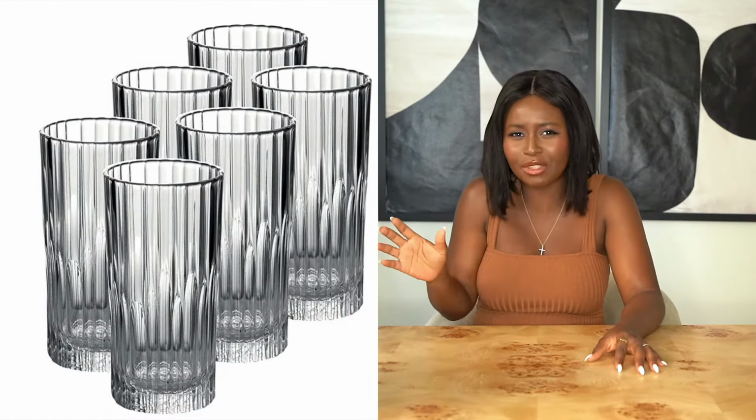Sometimes you put a flimsy glass down and it'll chip. This wouldn't do that, and it comes in a very modern looking style. I really like the look of this. If you have a kitchen that has a glass door where you can see through, these would be so nice to display. They're very, very nice to look at.